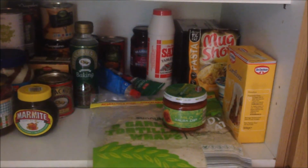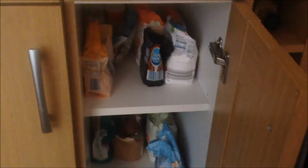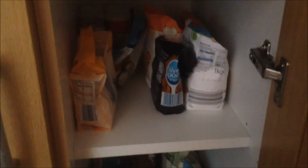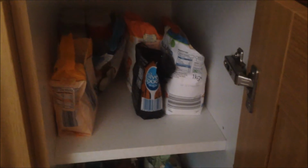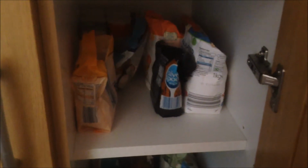What am I doing next? Moving on to the freezer next. I also just quickly went through the little cupboard which has all the baking stuff in, and I am terrible for just buying stuff when I think it's finished. I do have a quick look in the cupboards before I go shopping, but I'm obviously really bad at doing that.